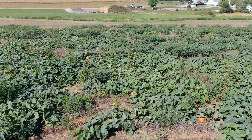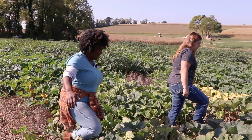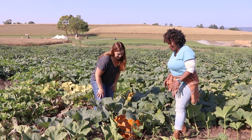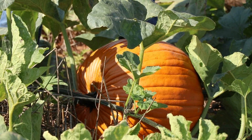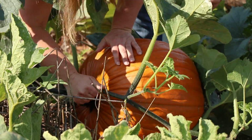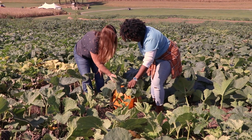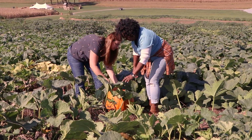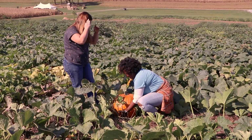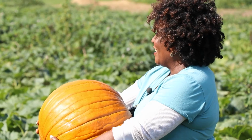Here's a nice one over here, Yvette. How's that look for you? That is huge. And so how do you go about picking this? Okay, so if you wanted to pick this, I would just come up here and pull these feeder vines off of the stem. You want to preserve that stem. Okay, so we'll just break it off like this. And then when we get to a place where you have some nice cutters, you can trim it off so it's a nice shape. Should I try? Oh, go ahead, go for it. Wow. How's that? This is good. Good. I'll take it.